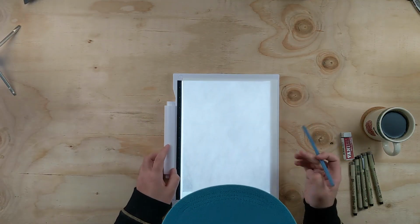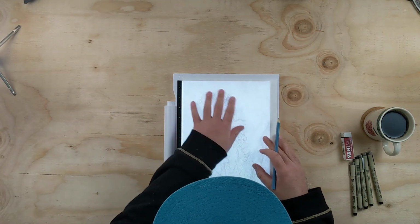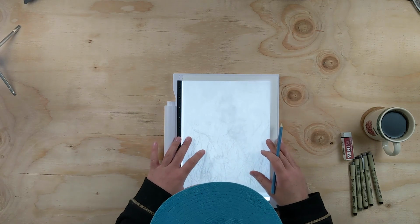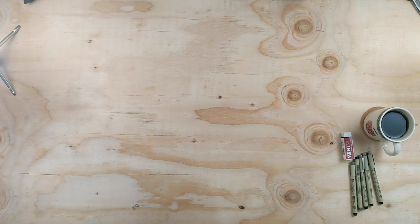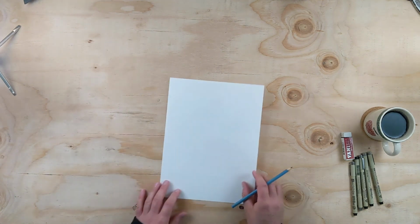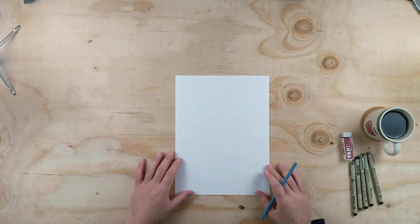I did a couple smaller compositions until I found something I liked and traced that onto a piece of Bristol paper before moving on to the actual drawing. Let's go.